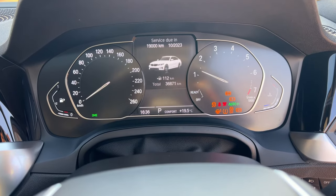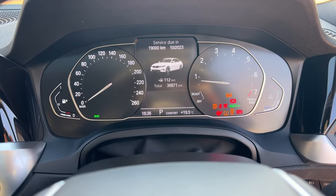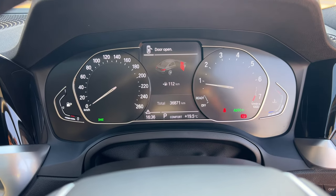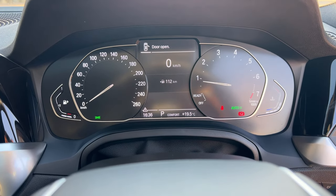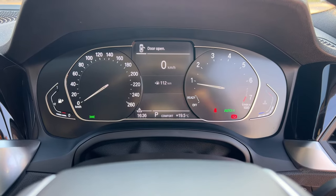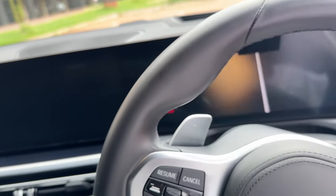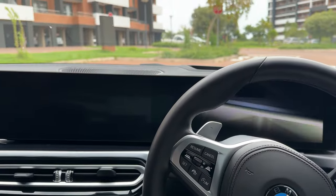And then here we have the gauge cluster, which is partly digital. The 340, in which the facelift takes it to a different level. Now actually, let's get to the 340 and let me show you. Okay, now the interior of the 340, the LCI, the facelift.